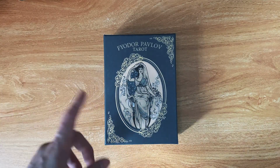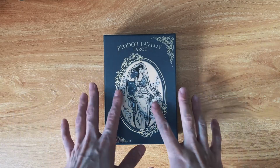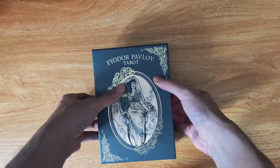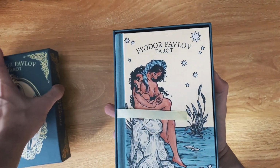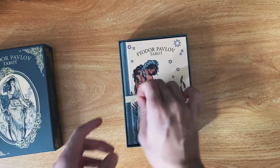If you haven't seen my top 10 mass market decks of 2022, please feel free to watch it. This was one of them, but it was really hard for me to get. I actually pre-ordered this months ago at a cheaper price, but Book Depository again has issues with pre-orders. So I canceled the order just to order a new one, and it came really quickly after that.